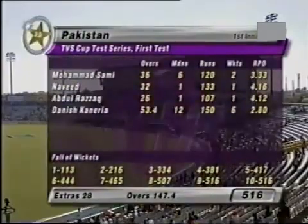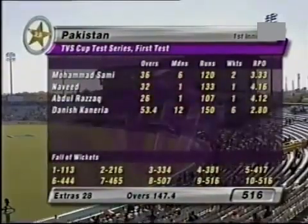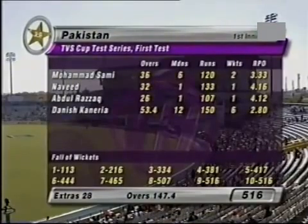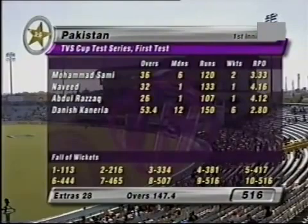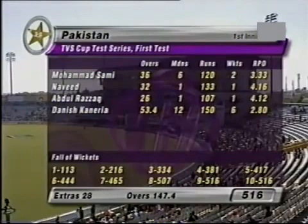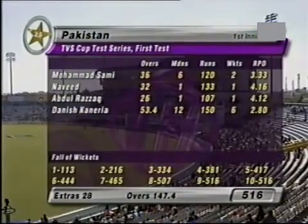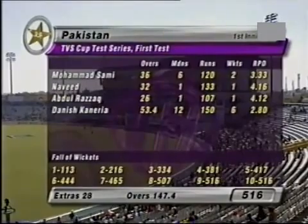That's the Pakistani bowling card. A lot of toil there. 36 overs, 2 for 120 for Mohammad Sami. Naved, 32 overs, 1 for 133. Abdul Razzaq, 26, 1 for 107. But the standout performance, 6 for 150, is Danish Kaneria. And look at those overs, 54 overs almost.